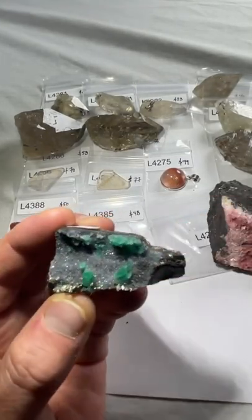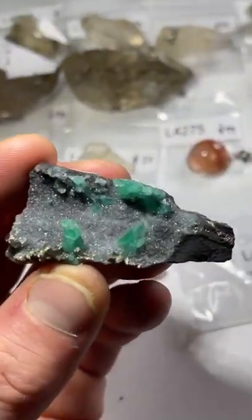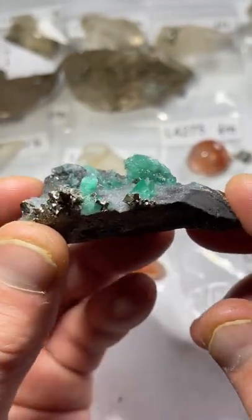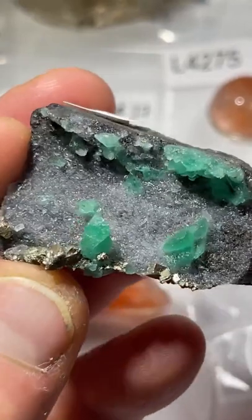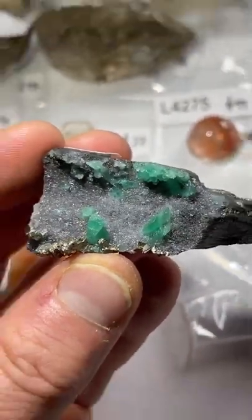Okay, one more mineral specimen, and then we're moving on to some other crystals, and then we've got some other polished things and whatnot. This is an emerald crystal on matrix from Colombia, with pyrite. This is from the Muso mine in Colombia, emerald crystals on the matrix, with the little druzy calcite thingies going on there. That is a little cutie.